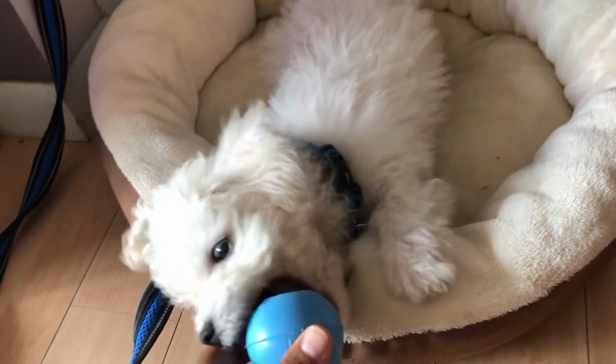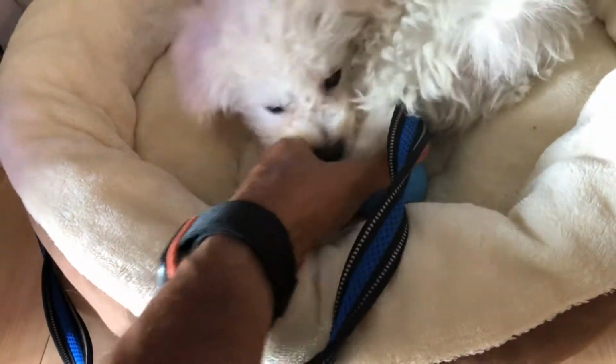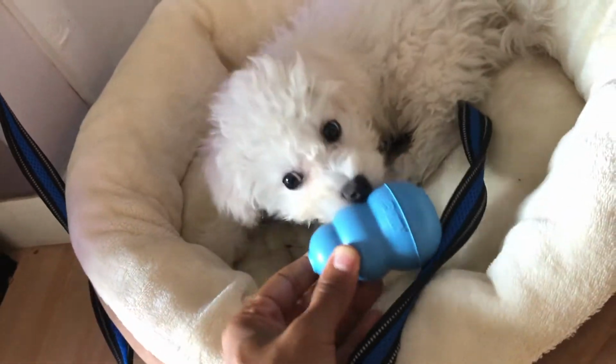If you want to use peanut butter, people like to use that, but peanut butter is fattening. You can do that if you want. You want to keep the dog fit so it lives as long as possible and it's easier to train. So fill it up with dog-approved soft treats. I'm talking about the Kong now, and then use the Kong, not your hand, to get him to bite.